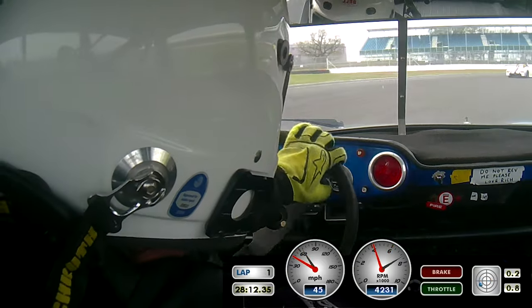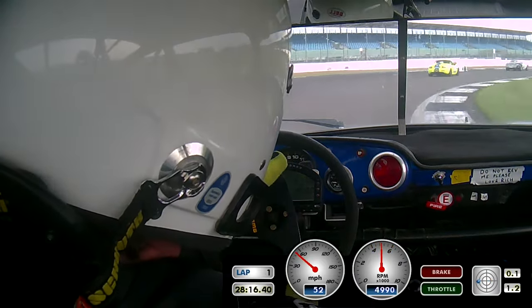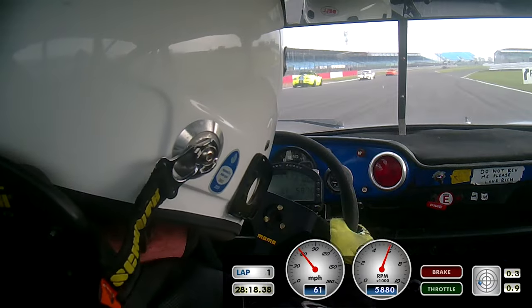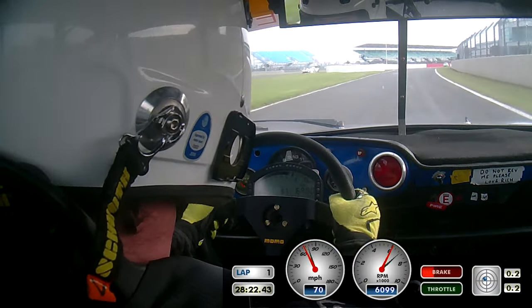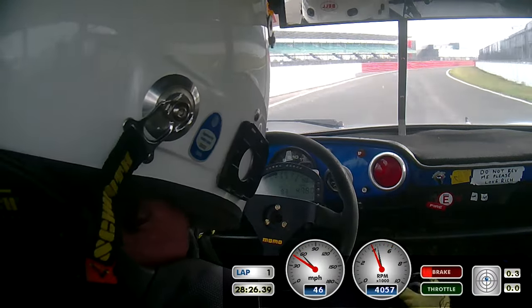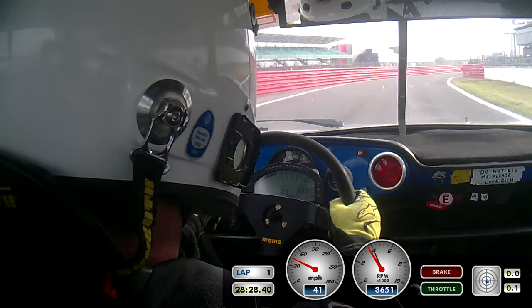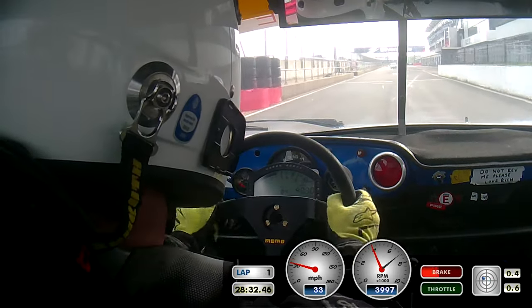Now it's time for Robert to bring the car back into the pits. This pause allows Tom to check the tire pressures and temperatures, a crucial step in ensuring that the new camber setup isn't adversely affecting the tires. The team is keen to confirm that their adjustments not only enhance the car's performance, but also optimize tire wear for maximum efficiency on the track.